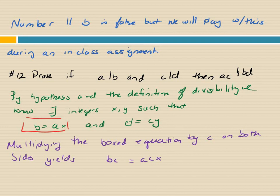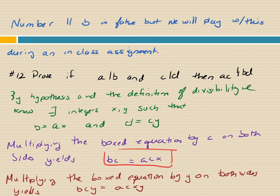So using that equation, the red boxed equation, I can multiply that by C on both sides. I would do that because I have my end goal on scratch paper: I need an equation that has BDs and ACs involved on both sides. So I'm going to take that boxed equation and multiply both sides by a C. And then I'm going to multiply both sides of that boxed equation by a Y. The reason I want to do that is I want to take that red boxed equation and involve D's and C's on both sides.